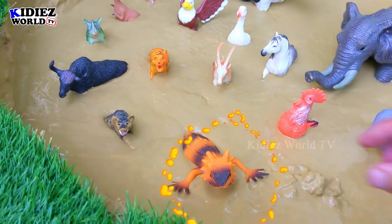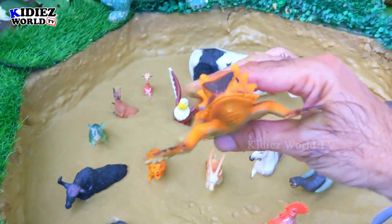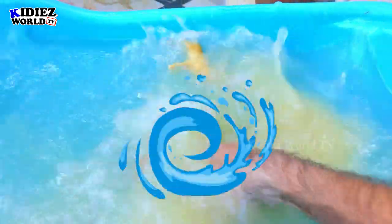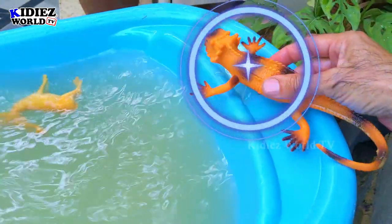And the next one we have is iguana. Iguana is basically a reptile, belongs to desert animals. That's a big one, in fact a huge one. Let's wash him, it's very dirty. Here we go, iguana. That's a reptile basically.